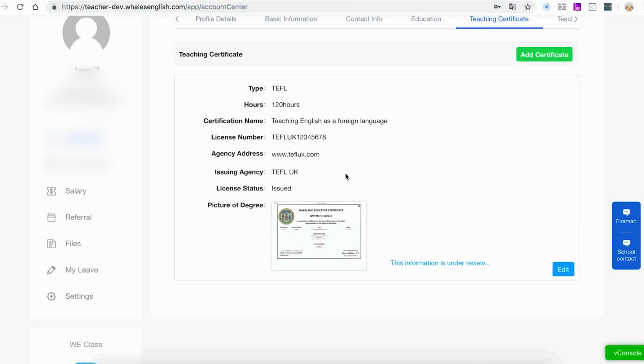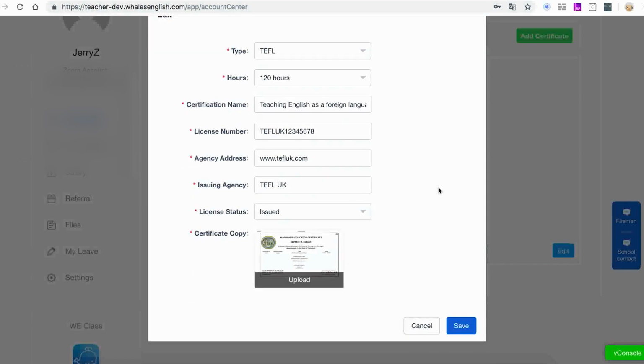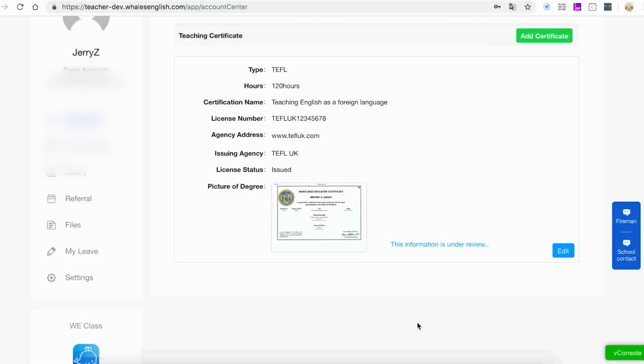If you have a conventional agency, just type in their address. If it's an online agency, like in this case, just use their website. And here we have the name again, and then we can choose between different license statuses. I can show you if I go into the edit mode. Issued, expired, suspended, in progress, or other. And then you can also upload the degree copy.